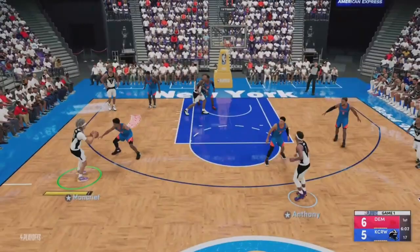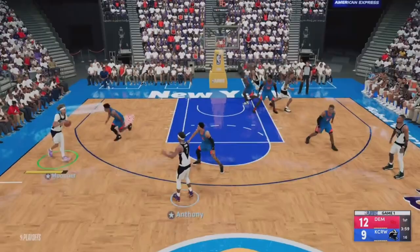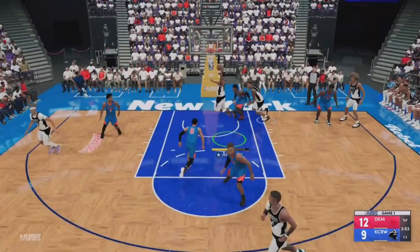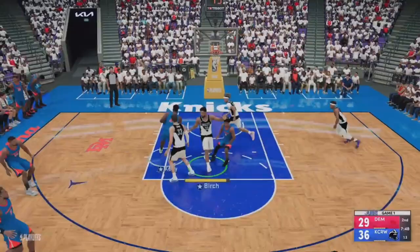Here's Moncrief. The shot, that's good on the jumper. Nice. And I like the fact that he chose the one-hand tomahawk slam, because you get a little higher when you go off one hand and one foot. Here's Anthony, and Anthony slams it in. What a finish. And they'll get another chance.